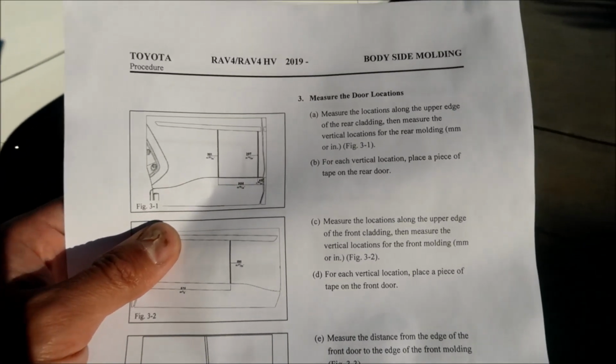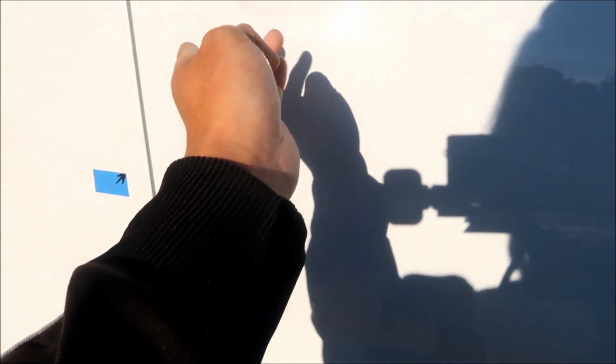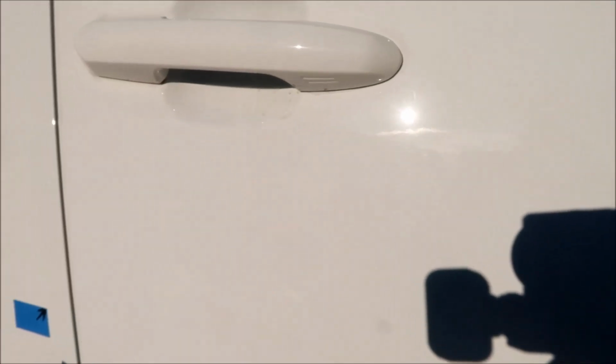We're picking up from where we left off. I'll briefly review what we did. Here's the cladding. This is where we measured from. I found out you really only have to clean the part that you're going to put the stuff on. Try not to spray any water on the door handles, because the water will trickle down. But it's finally a warm day, and I can do this again. It's in the 50s, 60s, but the sun is shining on the car, so that's good.